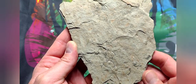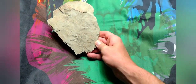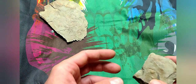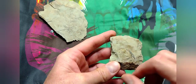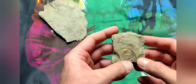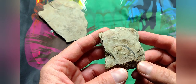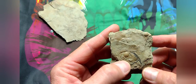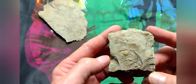Alright, can you tell what species these are? Alright, how about this guy here? This has got a good size head on him, but you can see the body. Kind of hard to tell, almost like there's not quite enough detail, but possibly by the head shape. Let's see if we can figure out what species this one is.